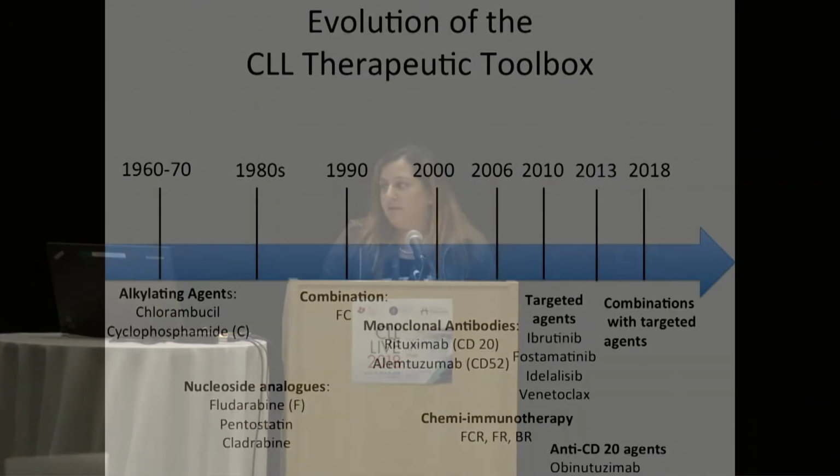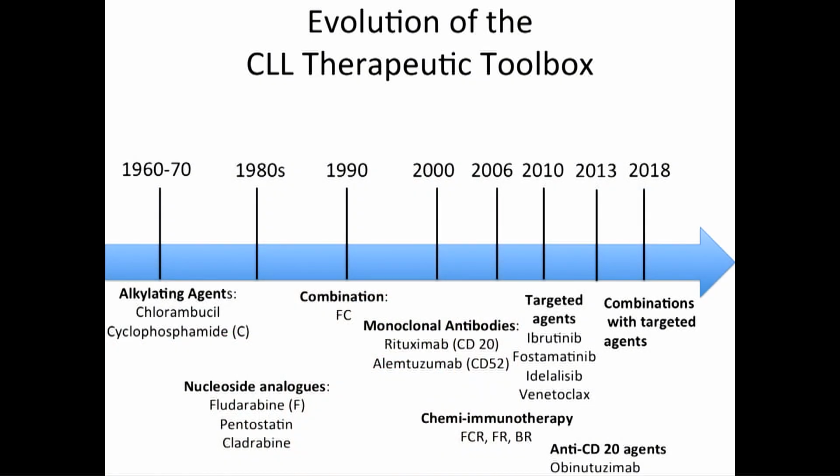So this is the evolution of the CLL therapeutic toolbox. When I first started my training as a medical student, I was in the clinics of both Dr. Israels and Dr. Johnston. Dr. Israels was one of the founding members of the CLL research group in Winnipeg, but he was also the gentleman that brought chlorambucil back to Canada in his suitcase from England. And so I was one of the first people that had the opportunity to use these medications. When I started, we were doing a combination of an alkylating agent and prednisone. Those were the treatments that were available about 20 years ago as I started my medical career.